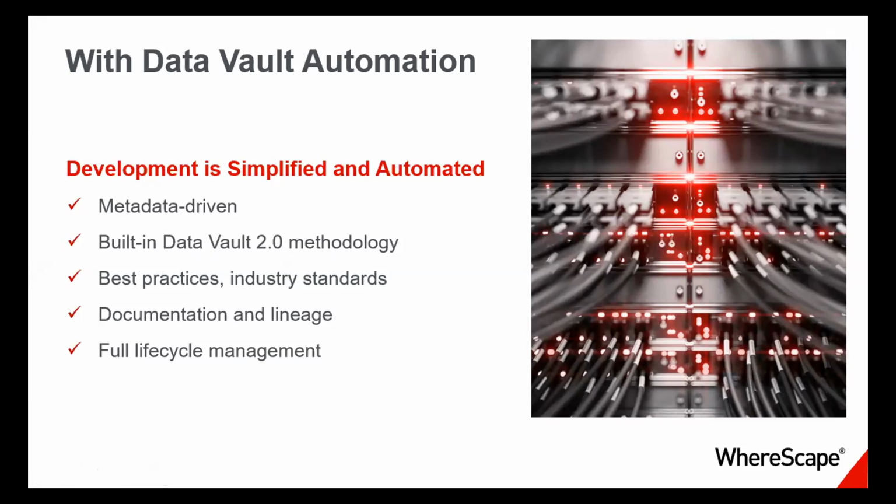WhereScape is metadata driven. We have a metadata repository that tracks your objects, your design, all the way down to data types and documentation. Either that you've entered or it's extracted from your source system. Also, built-in best practices for Data Vault 2.0. In our partnership with Dan, built best practices and industry standards around that, and always keeping the documentation and the data lineage up to date.